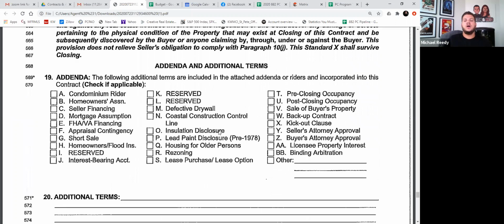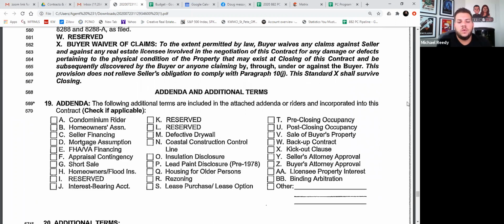Okay, so then there are additional addenda that are required. You will notice that there are addenda that, if applicable, you need to do. If you're submitting and you're having a contract signed and one of these boxes is checked, then that addendum has to be attached and signed by everybody as a portion of this contract, right? It says the following additional terms are included in the attached addenda or riders and are incorporated into this contract. So if it has a homeowners association, then we're going to use the homeowners association addendum.